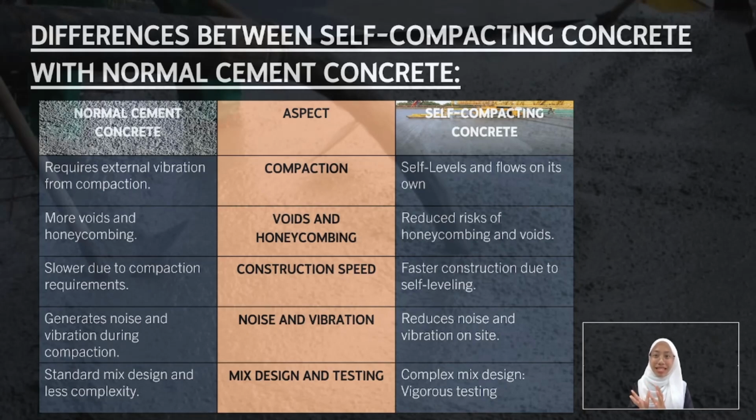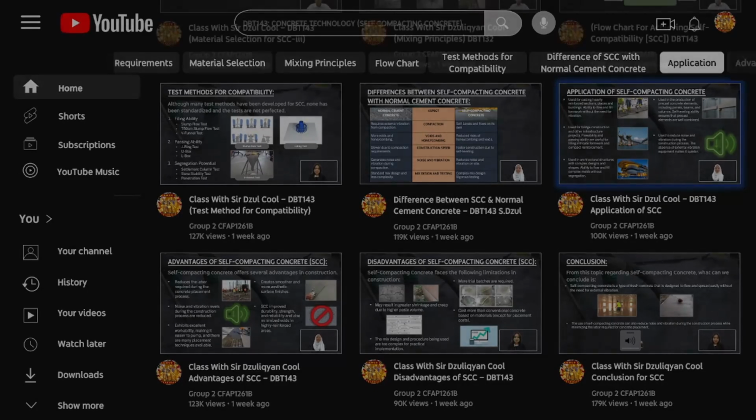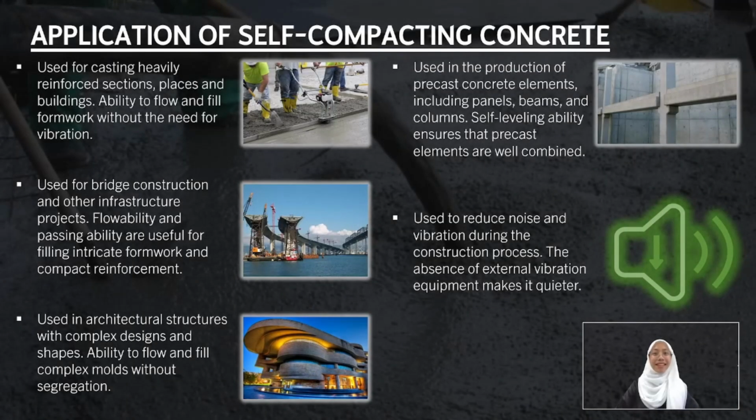Lastly is mix design and testing. For normal cement concrete, it is a standard mix design with less complexity, while self-compacting concrete has a complex mix design and rigorous testing. Now, let me proceed with the application of self-compacting concrete in the next slide. Continuing from the previous slide, now I will explain to you about the application of self-compacting concrete.